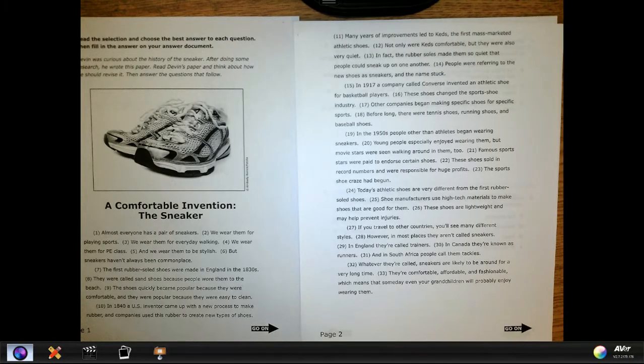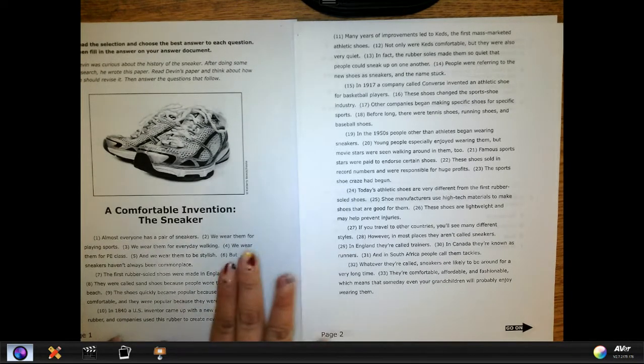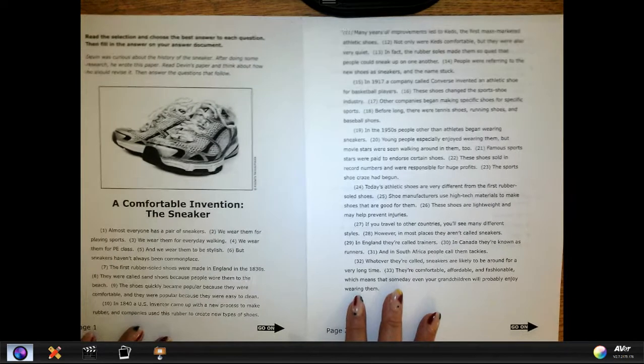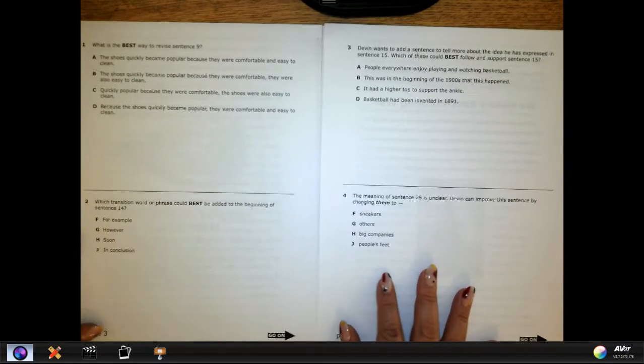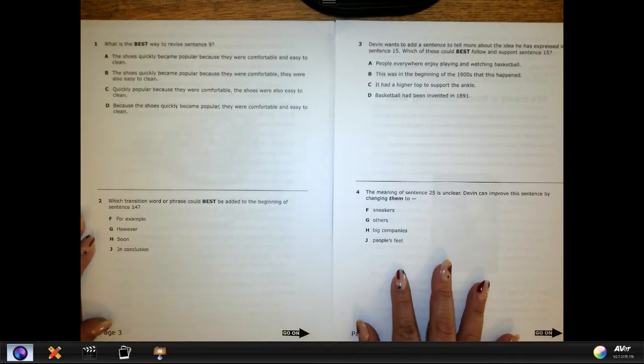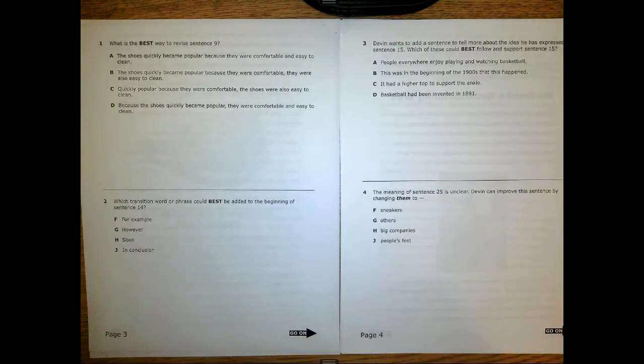At this point, you may pause the video to make annotations on the selection. Once you are ready, you may press play and we will continue to the questions that follow. Number 1. What is the best way to revise sentence 9? A. The shoes quickly became popular because they were comfortable and easy to clean. B. The shoes quickly became popular because they were comfortable. They were also easy to clean.